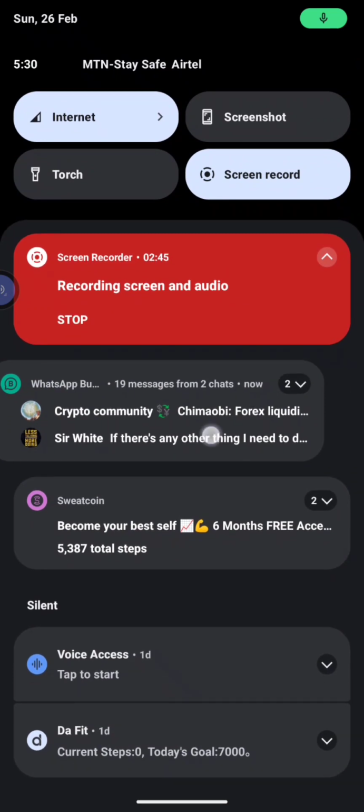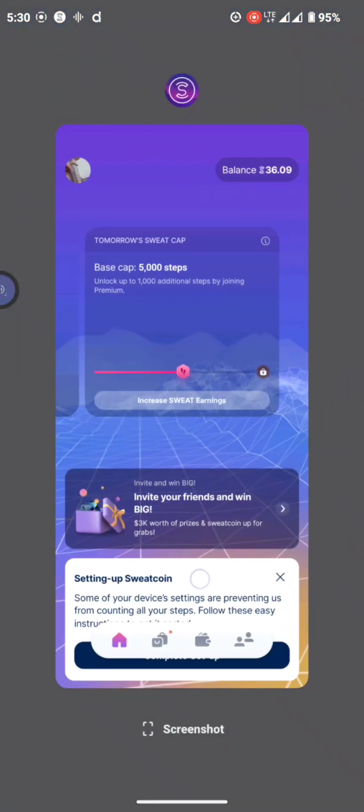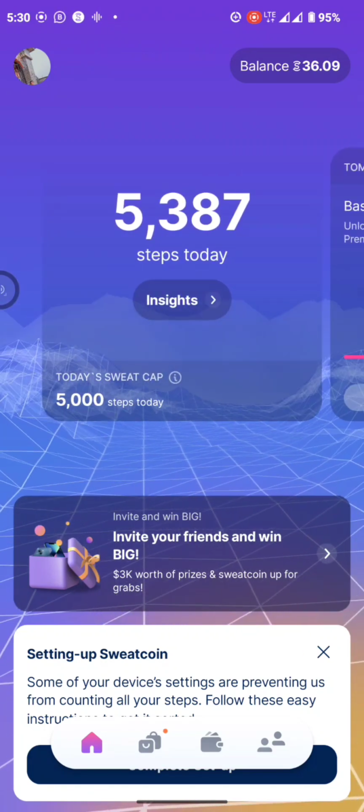As you can see, once I try to slide it away, it won't. That's to show you that it is working. Then after you have done this, you have finished everything with the app.